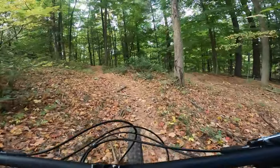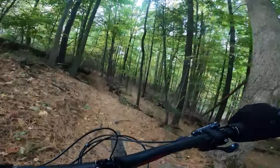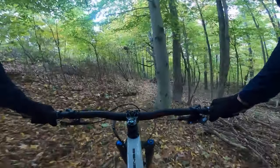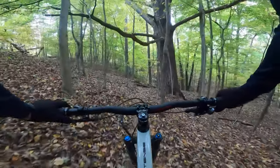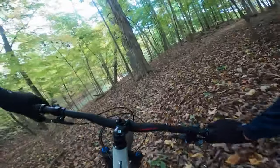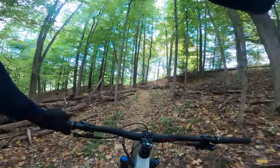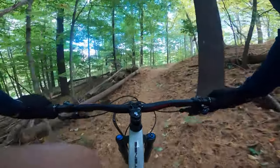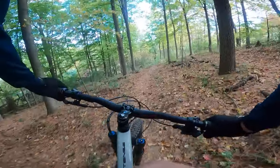But even the steep stuff, it's intense. The 120 travel is doing super well on the climbs. I actually have a race coming up in November in Asheville, North Carolina. It's called the Swank 65, and it's 28 miles with 5,500 feet of climbing.